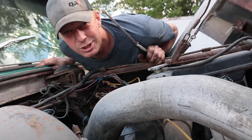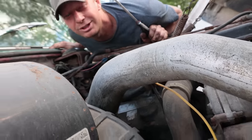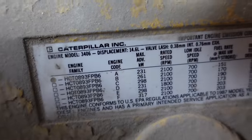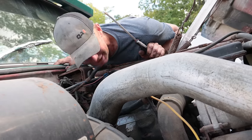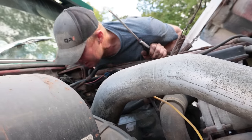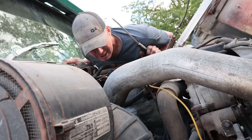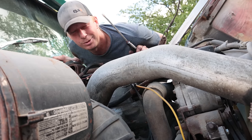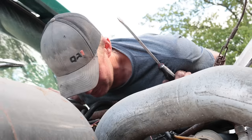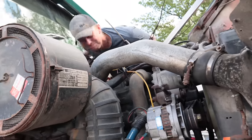So we have a 3406B, which is a mechanical engine, but this engine code is a C, which is 298 kilowatt, whereas we had an A, and it's 231 kilowatt. So we would jump from 300 horse to 399. And from what I can remember, I'll have to look it up online, all the internals on the engine and the injectors are all the same. All that magic happens in that injection pump, which is in better shape than ours. I gotta call James. Here we go.